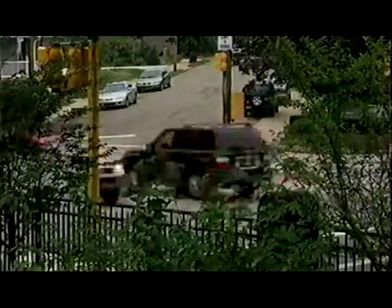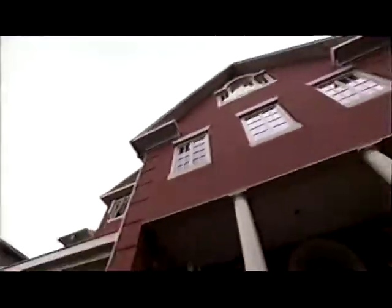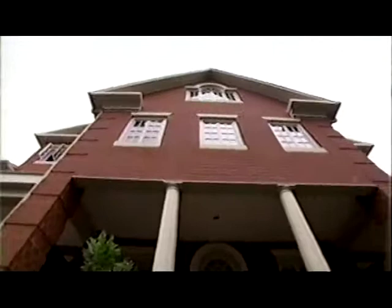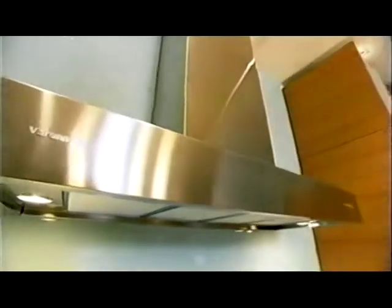If you want to live the high life in Pittsburgh, Squirrel Hill's Beechwood Boulevard is the place to be. The Beechwood Commons townhomes are brand new and start at just under $1 million, like this fully loaded 4,000 square foot surprise package. The exterior has a colonial old style feel from the early 1900s, and the interior of the home is contemporary and has all of the amenities of today.